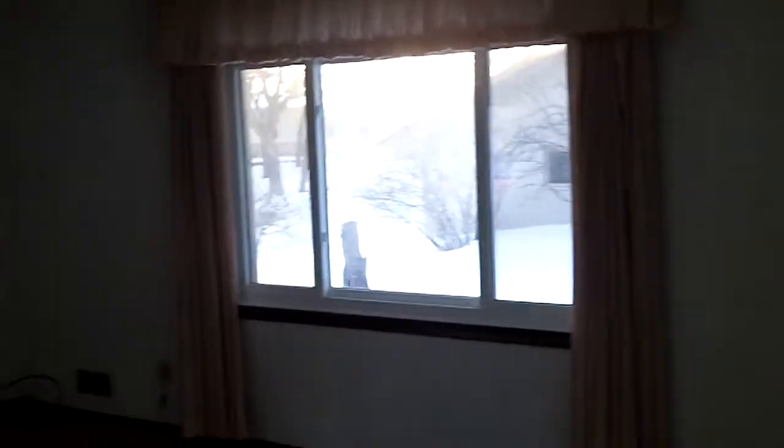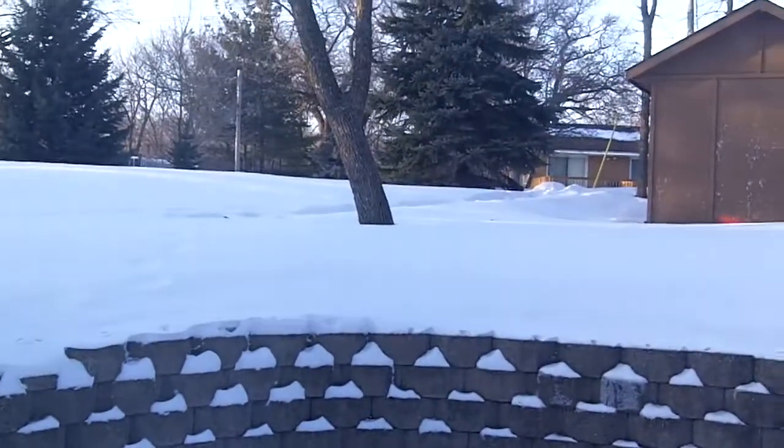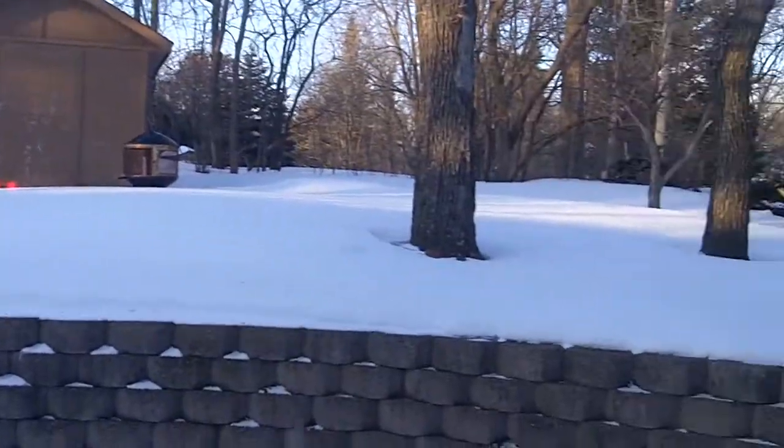This would be the main living room of the house. The picture window is actually looking out on the side yard to the property to the west. And this is a pretty big room, probably 22 feet by 16 feet. Look out this window to the backyard. There's the backyard again with the retaining wall, the shed.